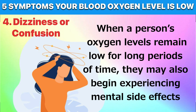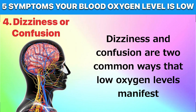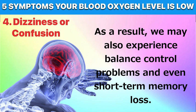4. Dizziness or confusion. When a person's oxygen levels remain low for long periods of time, they may also begin experiencing mental side effects. Dizziness and confusion are two common ways that low oxygen levels manifest. When this happens, our brains are lacking the oxygen they need to fire signals and give orders to our bodies. As a result, we may also experience balance control problems and even short-term memory loss.